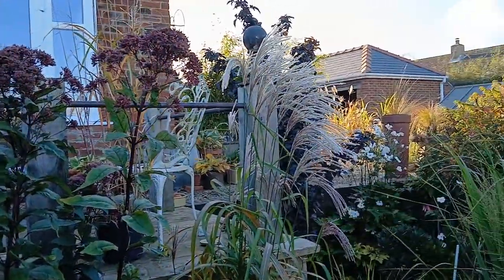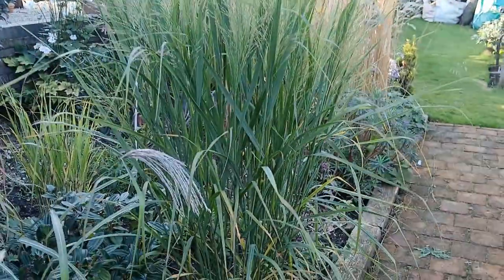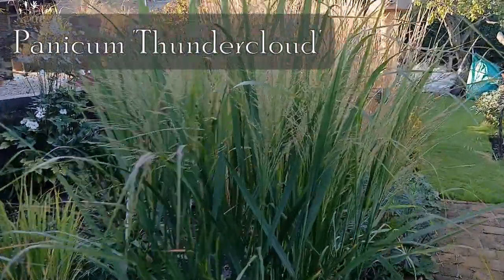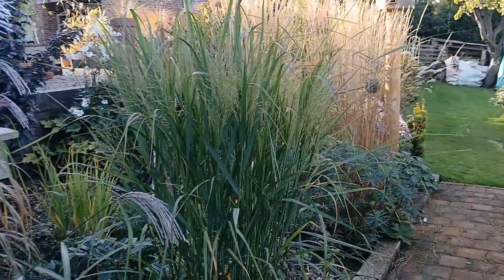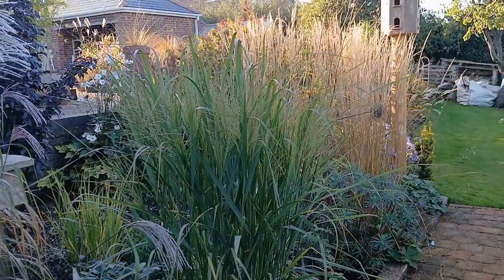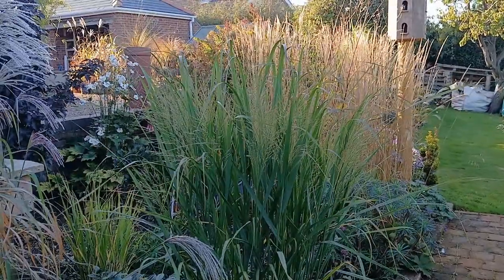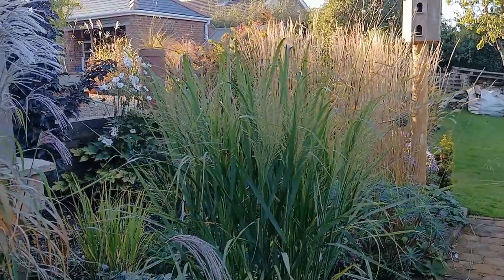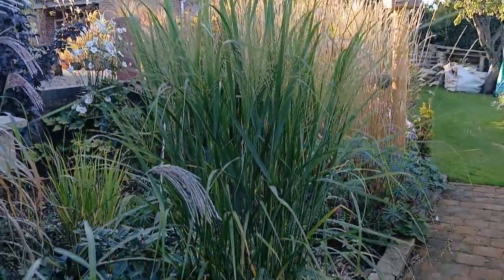And that's looking nice round there. This panicum, this panicum's called Thundercloud, and it's wonderful. It's so statuesque and so strong. This came from Knoll Gardens down in Wimborne in Dorset, and they are a fantastic grass nursery. And they have perennials that suit grasses as well. Not just perennials that suit grasses, but they have quite a few that'll be complementary to them.